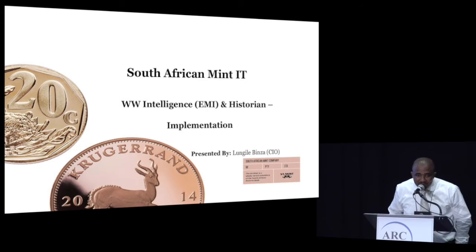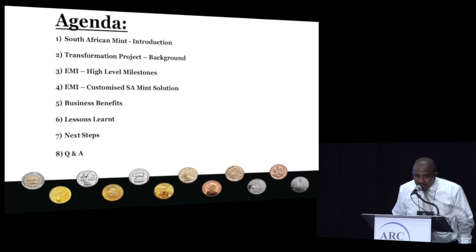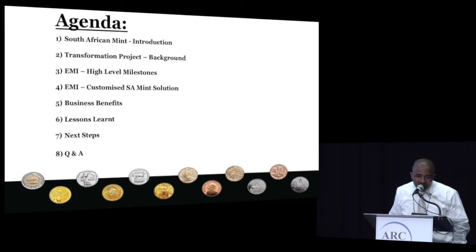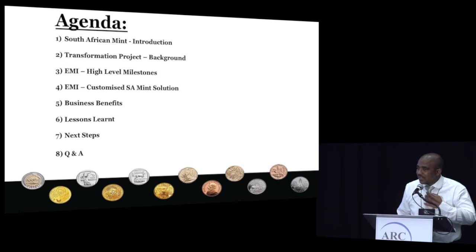Hello, everybody. Good afternoon. This is just a very quick implementation that we did within the SA Mint. It was us together with our partners from Wonderware Southern Africa. It was a very, very small project that started as a POC, and then later it became a very big project. And I think it was one of the first EMI implementations in Africa. So we decided, maybe we need to showcase this to the rest of the world as well.